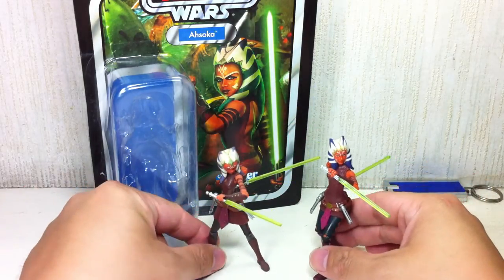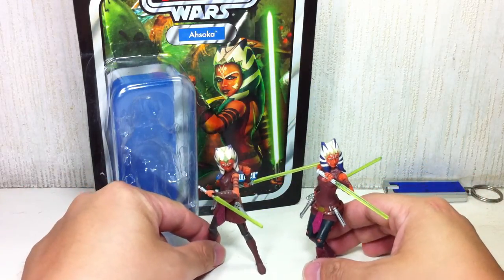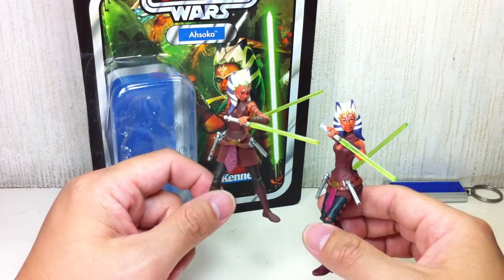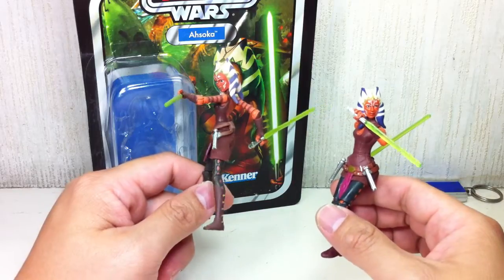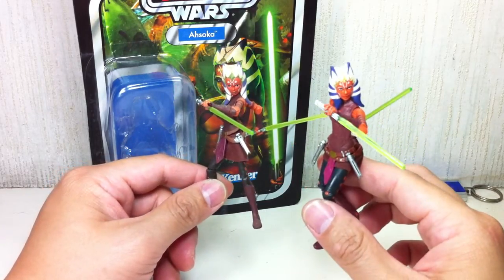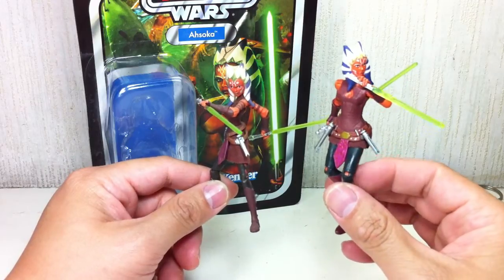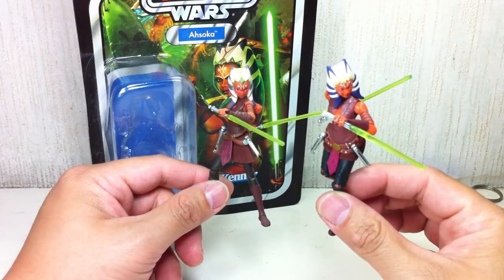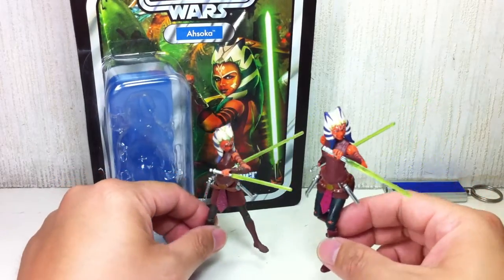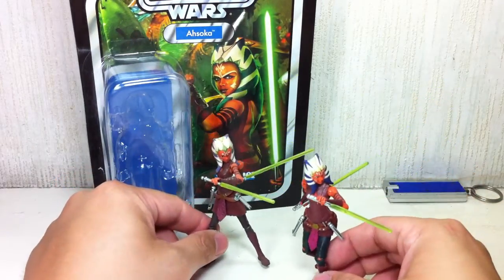Just for reference, here is the actual Clone Wars Ahsoka. This is her all grown up version. And they've captured her as well here in the vintage collection, and I absolutely love these figures. These are two of the rarer figures, both in the Clone Wars and the vintage collection line.